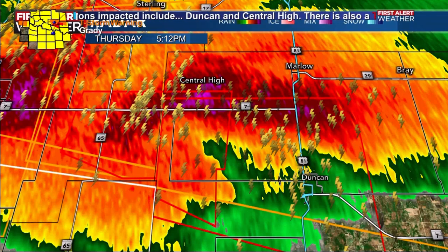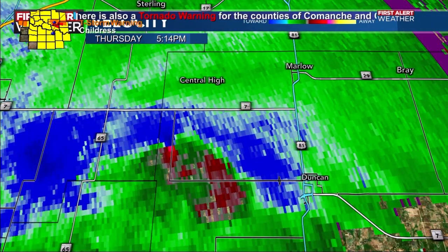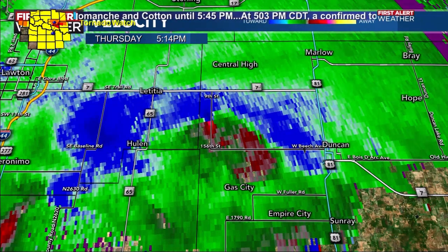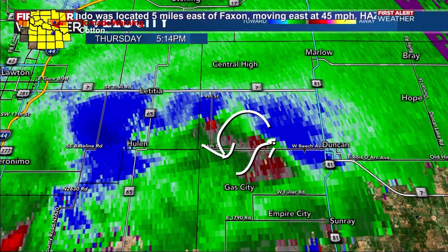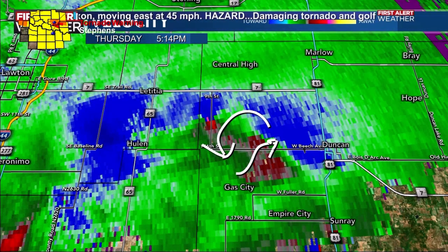Let's pull up velocity and see what we're seeing here now. Oh yeah, you can definitely see the rotation here on the velocity as well. So we're looking at the reds mean it's going away from the radar, green means it's towards the radar. So the reds will be bringing the winds this direction over here, if I can draw that, and then the greens will be bringing it back around like this. So this is your rotation right here, heading towards the Duncan area. Looking like it's going to track right down towards the center of Duncan area. So definitely need to be careful of that.